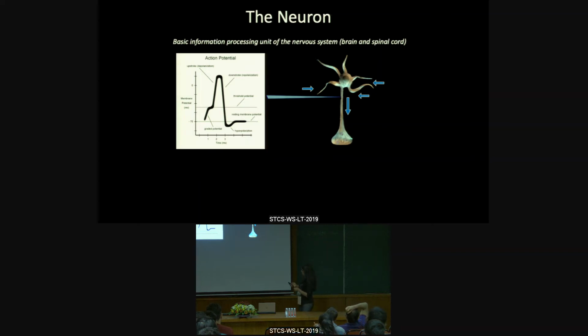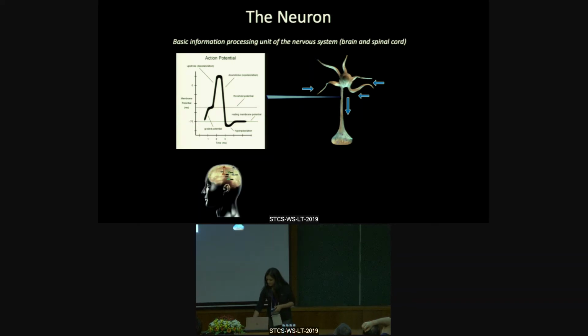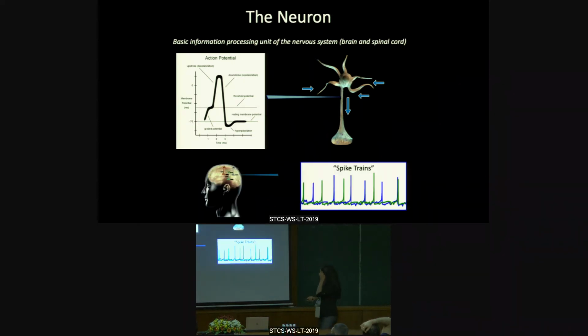But if you do put an electrode there, you would actually be observing a sequence of these action potentials, okay? So here's an example. Of course, neurons aren't that big, but if I stick a microwire into the brain, I'll probably catch the voltage activity occurring across a few of those units. And if I plotted them, you basically see something that looks like this. We call those spike trains. I don't know if you've ever talked to a neuroscientist and they keep saying, oh, the spike trains or the spiking activity and so forth. This is what they're talking about.